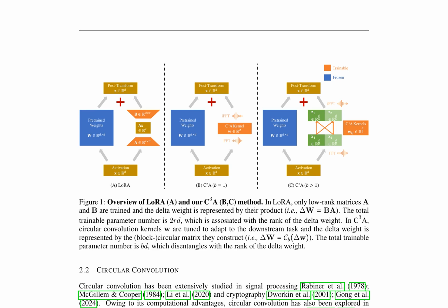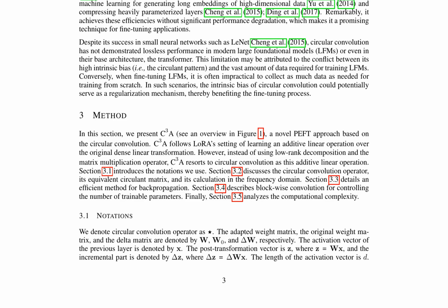Unlike LoRA, which uses low-rank decomposition and matrix multiplication, C3A's circular convolution operator achieves an efficient and lossless performance in LFMs. The authors overview the C3A method, highlighting its differences from LoRA. In C3A, the delta weight is represented by the product of circular convolution kernels, whereas in LoRA, it is represented by the product of low-rank matrices A and B. The total trainable parameter number in C3A is BD, which disentangles with the rank of the delta weight.